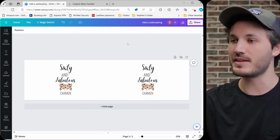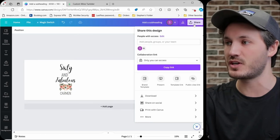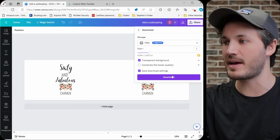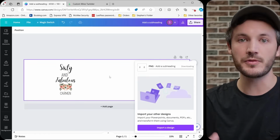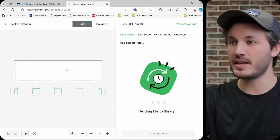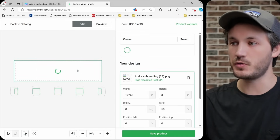So now that we have this design, what we're going to do is click on share. We're going to click on download, PNG, transparent background, and download. That way we can upload this design onto Printify. So from here, you can upload that transparent background PNG here, where it will get added to the product.